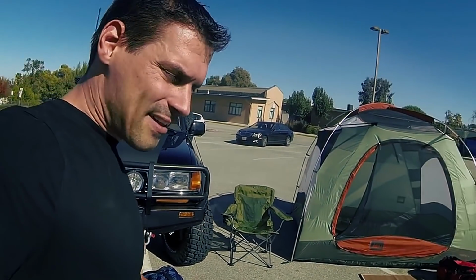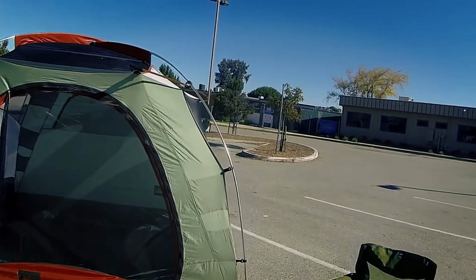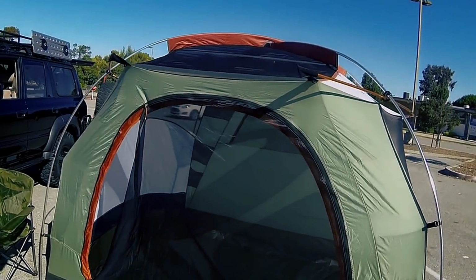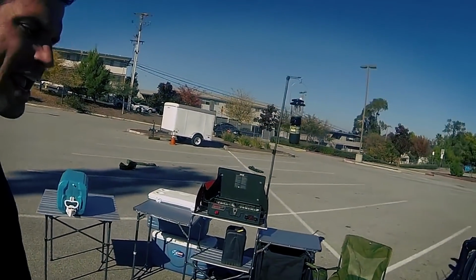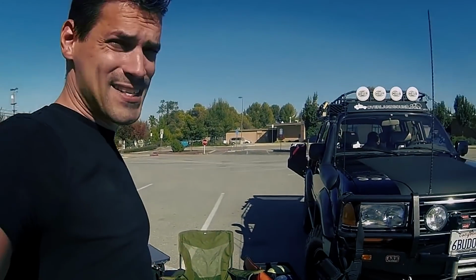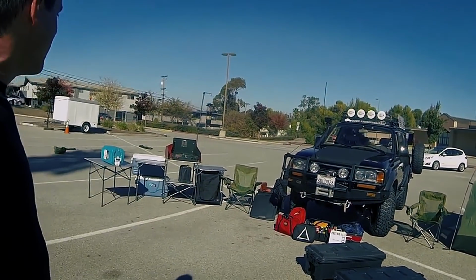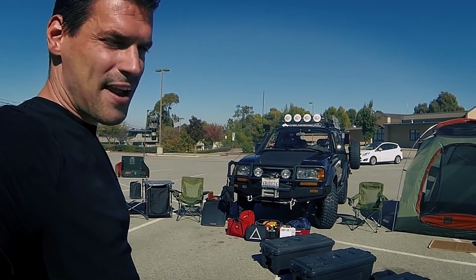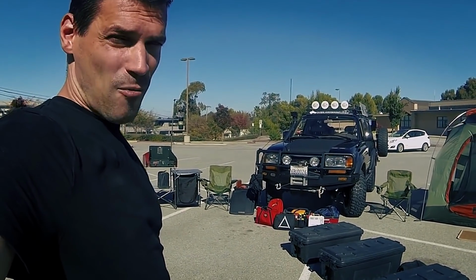Now, if you want to know exactly the contents of these cases, you can go to overlandbound.com, and I've got a list. The somewhat waterproof duffel bag is for my clothing. Bring chairs, especially if you're bringing friends. I think that is about it for the camping hardware. This is basically all you need, and as long as you have planned to have your gear and it's already organized, all you got to do is load up and get out of town. So pre-prep, organize your stuff, and you'll be going outside a lot more often.